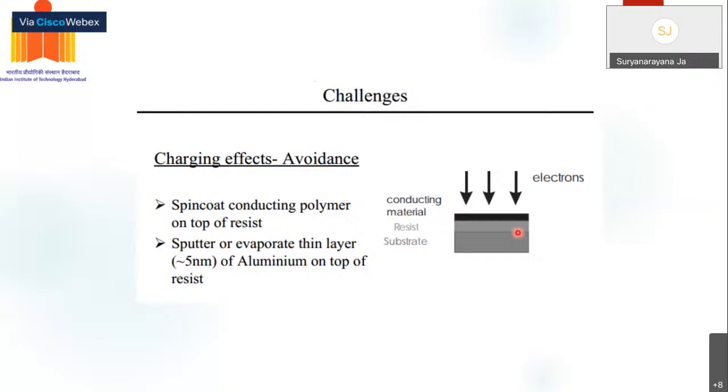You can avoid this charging effect by spin coating a conducting polymer on top of the photoresist. Before you expose the electron beam to the actual photoresist, you have to deposit a conducting layer, like a thin metallic film, on top of the PMMA before you expose the electron beam to the photoresist. This is particularly for those materials which give more charging effect.